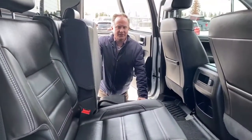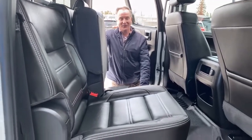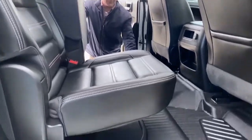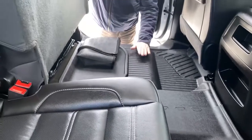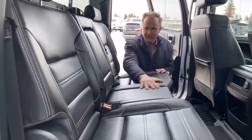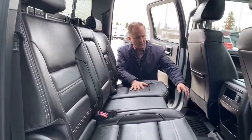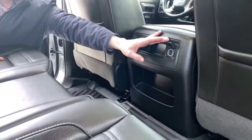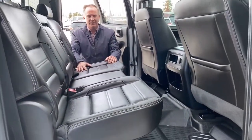So I'm in the back seat of this 2018 GMC Sierra Denali HD 3500. Wanted to point out that it does come with the floor liners, and what a great job those do for protecting the carpet underneath. So nice little feature there. The seats are in great shape, no rips or tears or stains, so well looked after. One thing I wanted to point out before I leave the back seat, it does have one 12-volt charging port back here to keep your devices fresh. But other than that, the vehicle is in great shape in the interior.